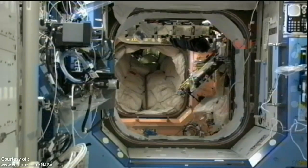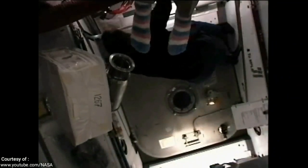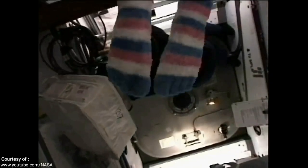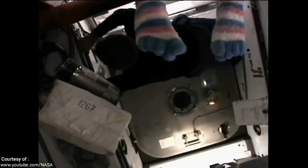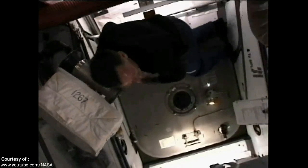Hey, Rob, are you guys up on the Columbus camera here pointing down into the nadir Node 2? Affirmative. Okay, so for all you guys who've worked Expedition 18, I'd like to announce the return of the socks. We got a great view. Thanks. Just a little nostalgia there for a moment. We appreciate it.